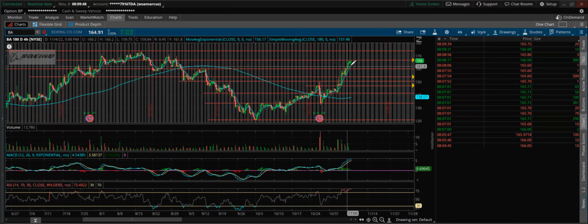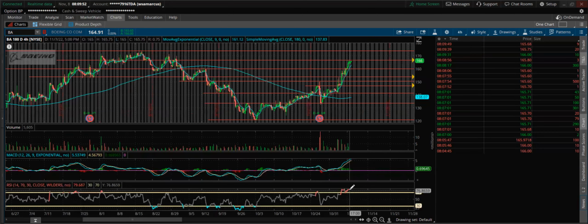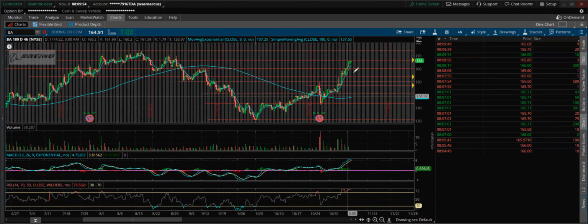If it does start coming back, we need a few confirmation levels. We need RSI to be overbought. That's one. MACD crossover. That's two. Break of this EMA. That's three. And most important part, right? Because right now it is still in an upward trend, and this EMA is letting us know that.